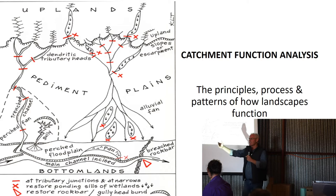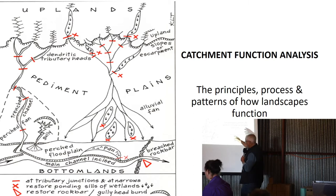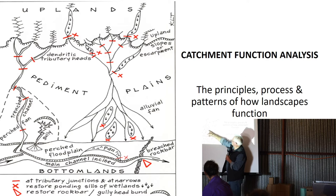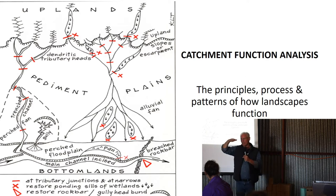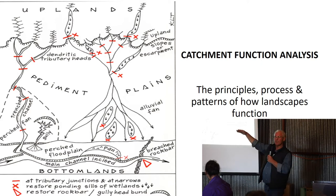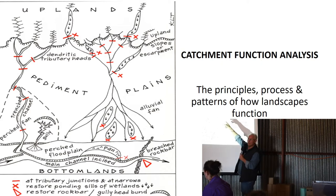Every landscape is unique, but you'll find these patterns in virtually every landscape, just on different scales. So Ken has shown two subcatchments, one that's dysfunctional and one that's pretty healthy. What you tend to see, not always, is a steep hill, but often you'll have a plateau up the top, gently undulating. You'll have small creeks feeding into it, and you should have wetlands. You can have a series of wetlands along that.